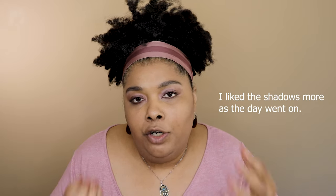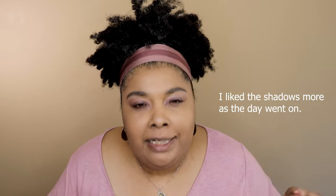Okay, so let's honestly talk about this palette. My first impression was it's giving me Barbie. As I started to put it on my eye, it's giving me Barbie circa 1984, playing with my Barbie, put a little pink on her. She was wearing pink, you know what I'm saying? That Barbie pink color to match her Barbie pink dresses. That's what it's giving.